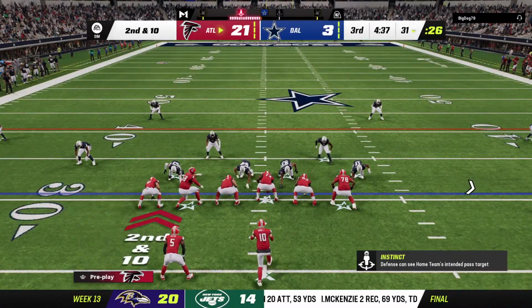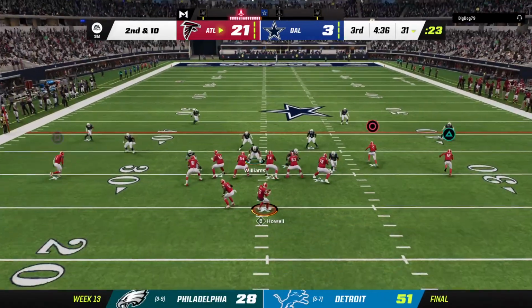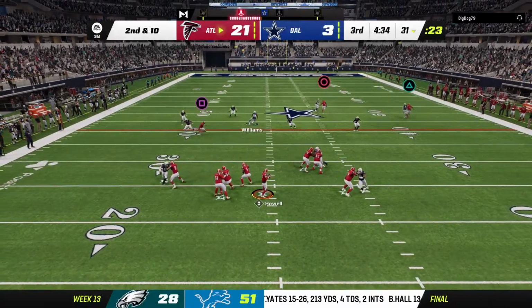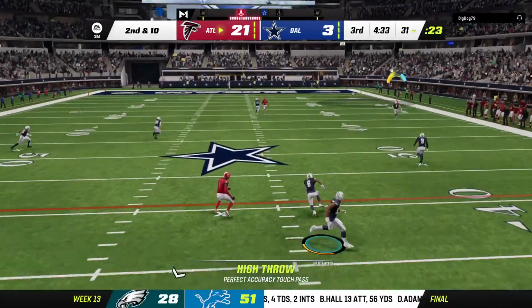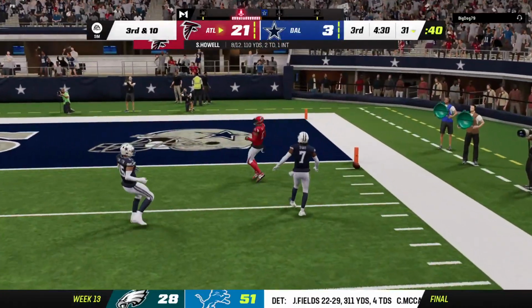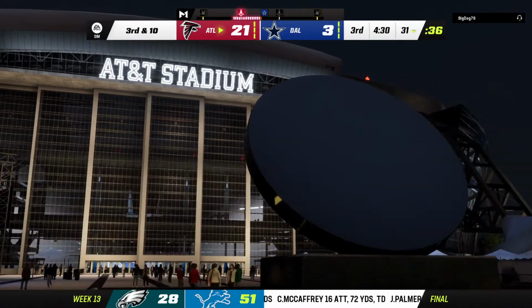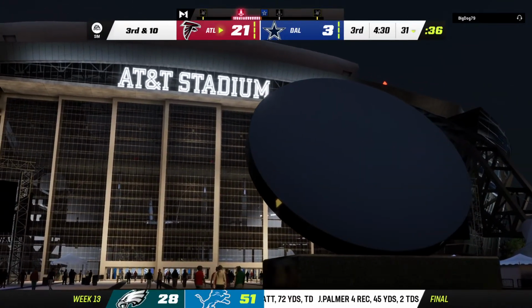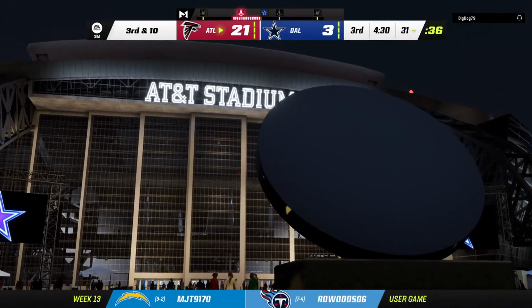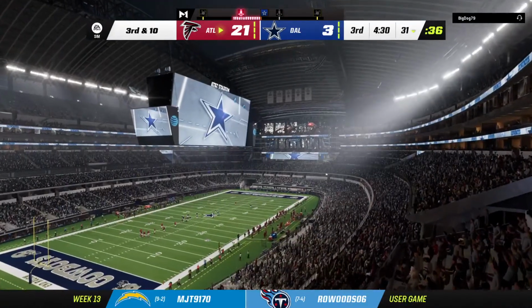Moore, the man in motion. On 2nd and 10, Howell. He's going to take another shot here. And that will be incomplete. Tried to dial up the long one way out there, but it'll be third down. I like the fact that he took the shot deep downfield. Even if you don't get the catch, maybe you get a defensive penalty and pick up the yardage that way.